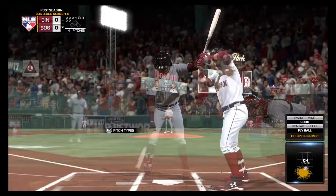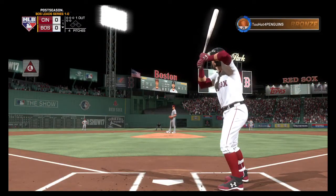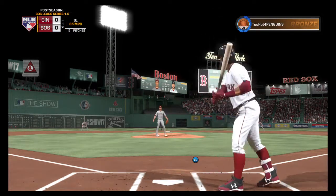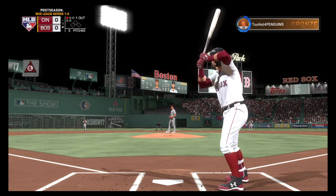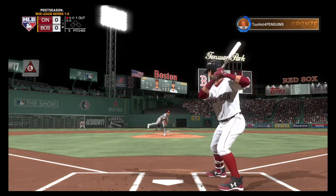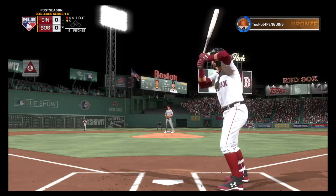The left-handed hitting Andrew Benintendi stands in. Into the windup and the pitch. And that slider's almost in the dirt. Pretty good pitch and a great take there. There's not a lot you could do with that slider breaking down, and unless you can catch it way out front and hook it down the line, you see a lot of swinging misses on those.